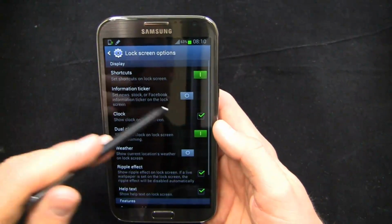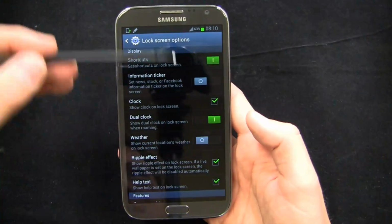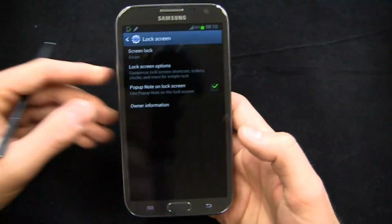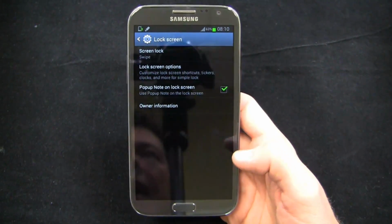You can pop up a note. You can do information tickers. So I've talked a lot about this on the Galaxy S3 series, but this stuff is coming over to the Note 2 as well: weather, information tickers, shortcuts, and more. And like I've said in previous Android videos, Android is really saturating the market right now, and I think in a lot of ways it's all about software.